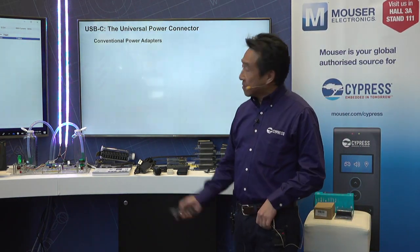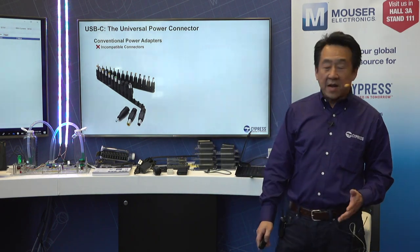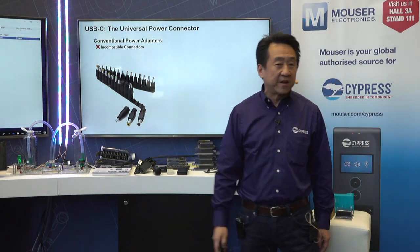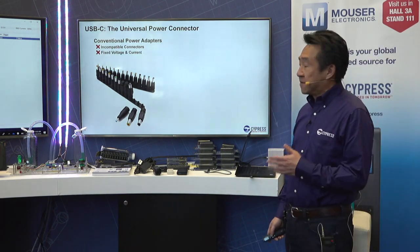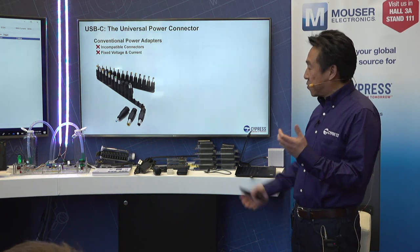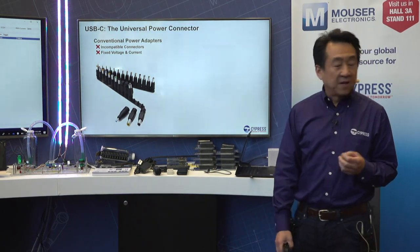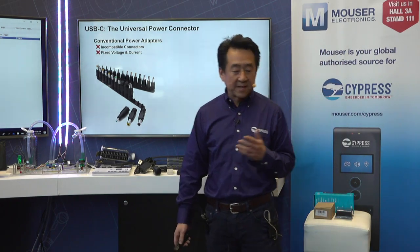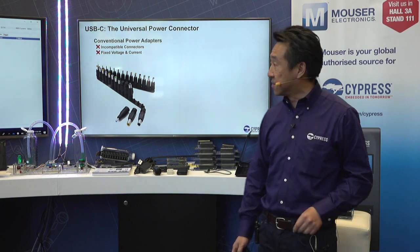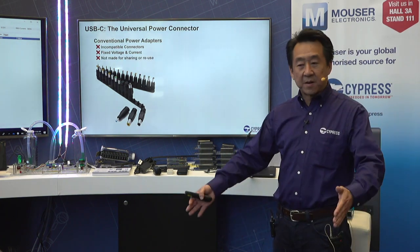So, that's the world that we live in today. Conventional power adapters with different connectors that just don't work with each other. Fixed current and voltage. The power adapter that comes with your device is a fixed voltage, fixed current. If it's 12 volts, it's 12 volts. 1.4 amp is 1.4 amp. It's not meant to power anything else, and it's definitely not made for sharing and reuse. That's why you have that box.